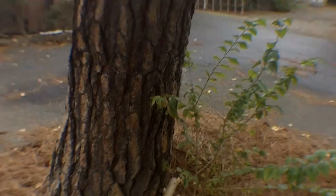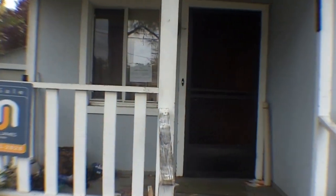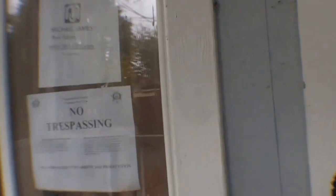This is Babel Lane, 3-bedroom, 2-bath, kind of tucked away off on a long driveway off of Babel. This one's a little rough.